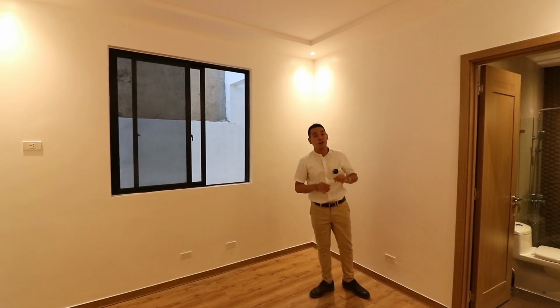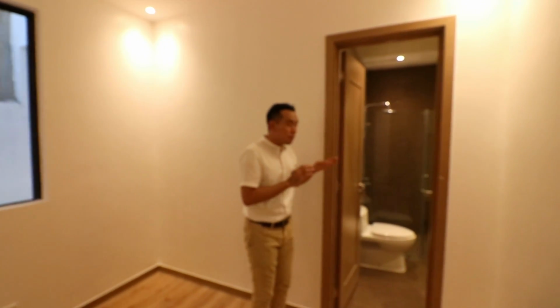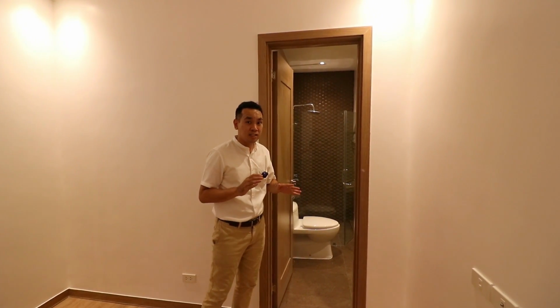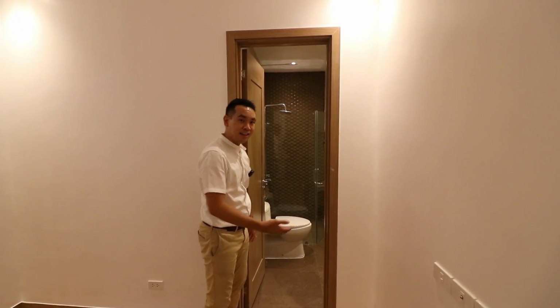in the first floor. And on this side, you have one of the most well-designed bathrooms that I've seen, and it also doubles as your powder room for guests because there's another access door leading to the living space. Let's take a look.